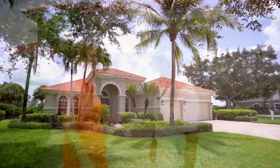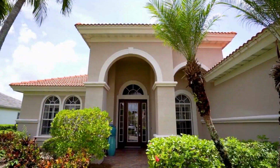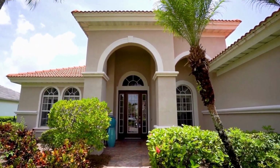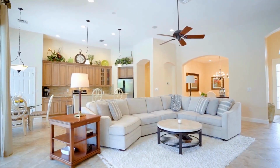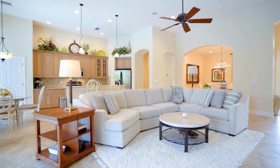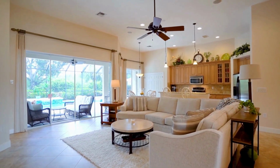Let's go look. The stunning Centex model home built in 2006 is situated on a spacious corner lot with lush landscaping, offering plenty of room to enjoy the Florida sunshine. Let's get back to my favorite part, a recently updated pool and spa, but best part, a pool bath.